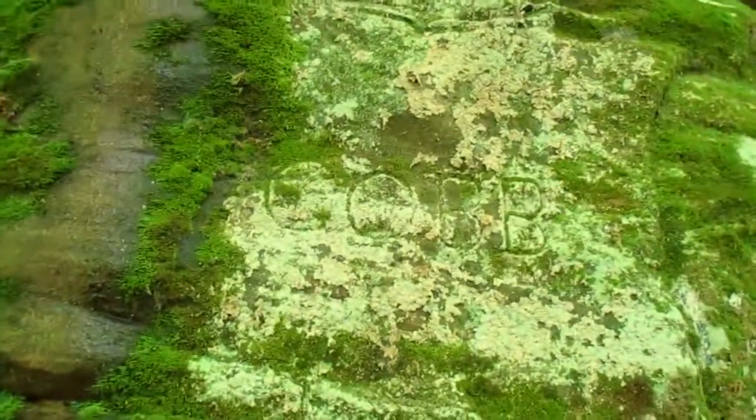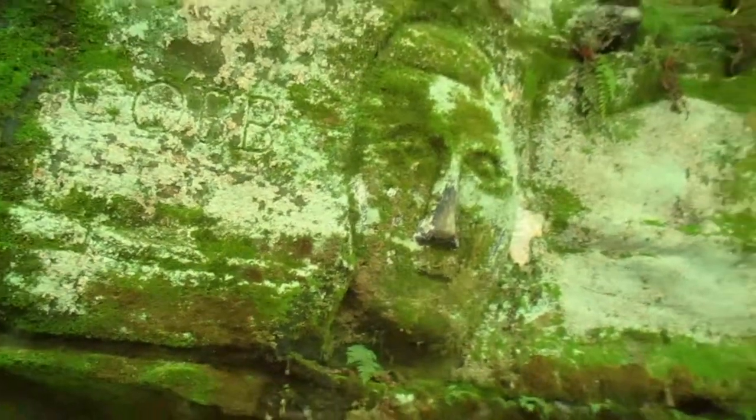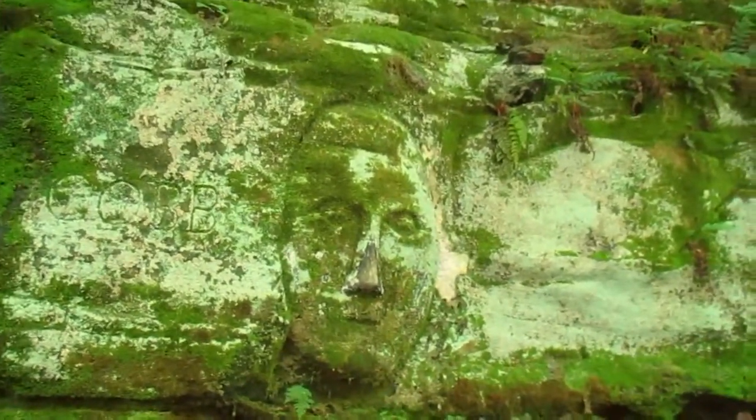What? God. This one says Cobb, can you see that? C-O-B-B. Oh, look at you. Okay, right around the corner from Mr. Cobb, we've got a cross carved into some rocks.